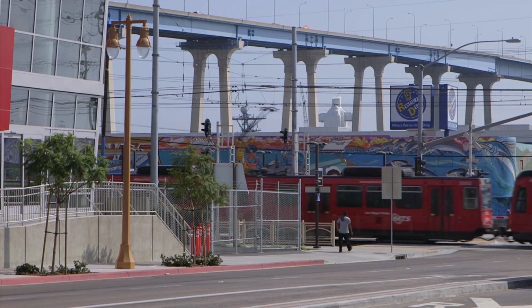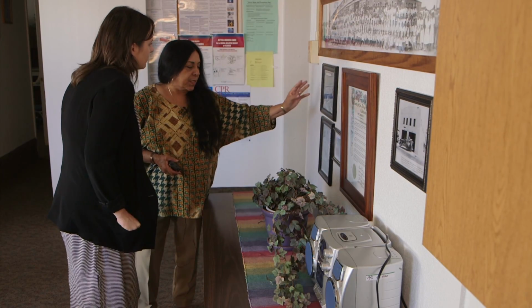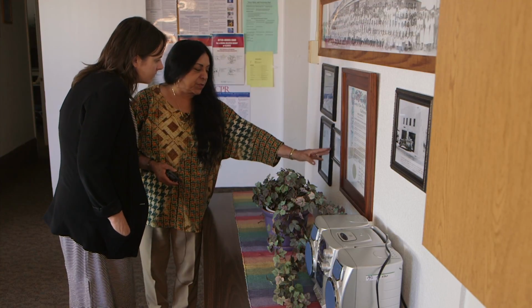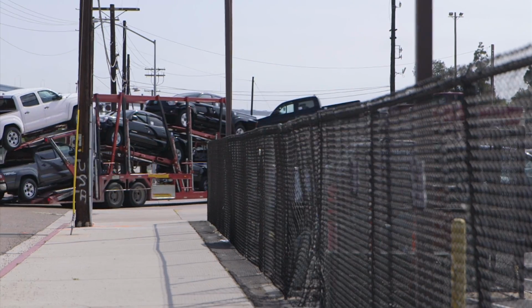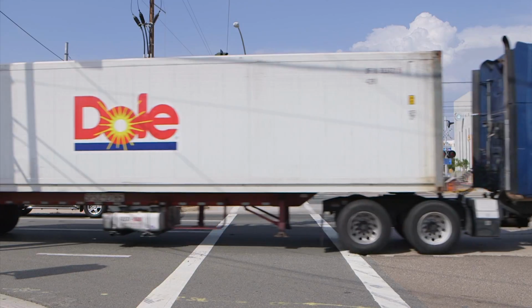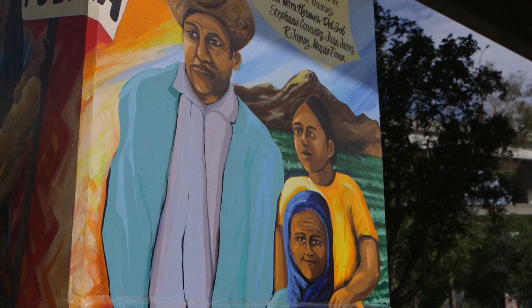But 6 miles north in Barrio Logan, Rachel Ortiz says a sign's meaning is all in how you read it. And then in 1970, it was our first barrio station. She grew up in Barrio Logan and has run a community nonprofit there since the 70s. In that time, Ortiz has pushed back against junkyard operators, waterfront businesses, downtown developers, even homeless service providers who had their eyes on Barrio Logan land.